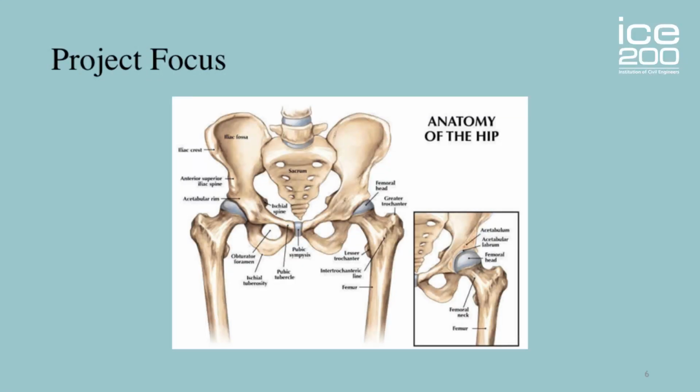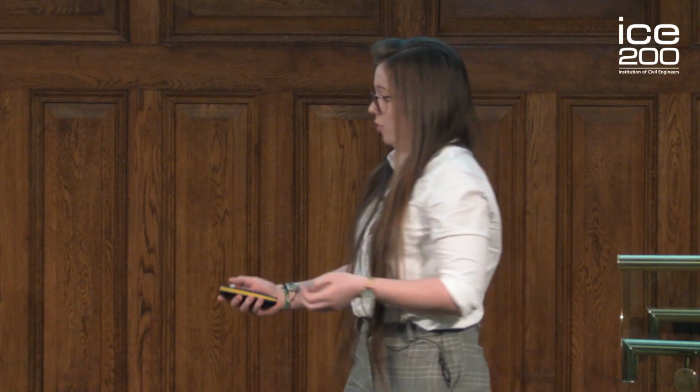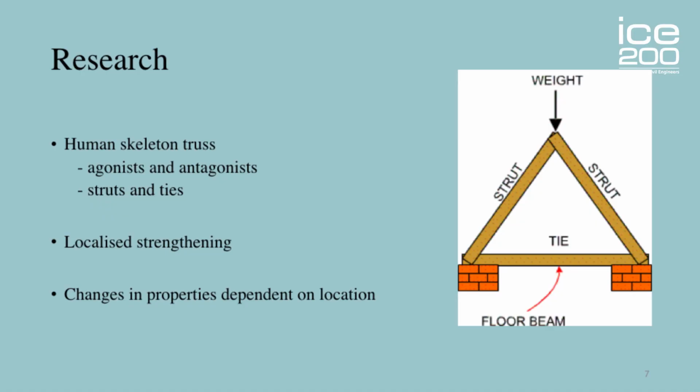Because the skeleton is such a complex structure, I've decided to focus just on the hip, where your femur, your longest and strongest bone, joins into your pelvis at a ball joint. It's absolutely crucial in supporting the body in dynamic and static postures. So a bit of basic research. It basically works like a roof truss at home.